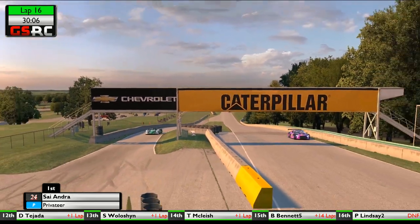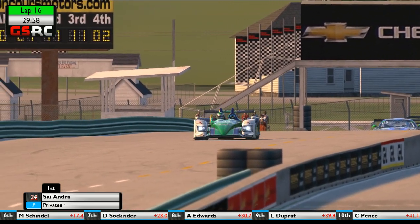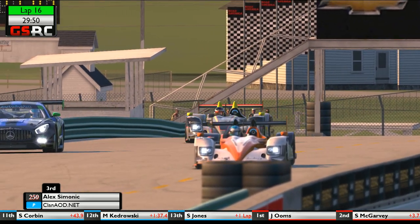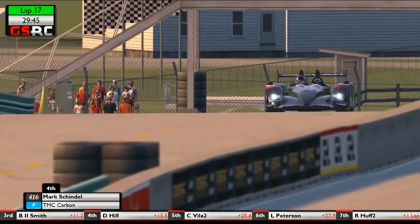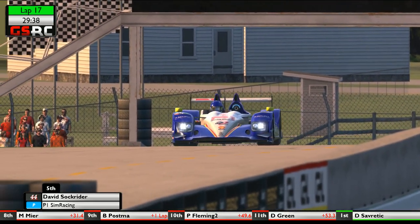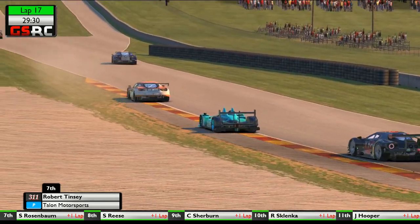Now, one lap later from the two leaders, Cy Andra comes in for his pit stop. He's followed by Daniel Geralti. Simonik is coming in as well. If we see everyone come in, there may be something to your thoughts here, Bill. Schindel is in. Oh, this may actually be tight because Sockrider's in too. I don't see anybody going an extra lap. Those guys could have come in early and got a little farther, so something to watch out for.